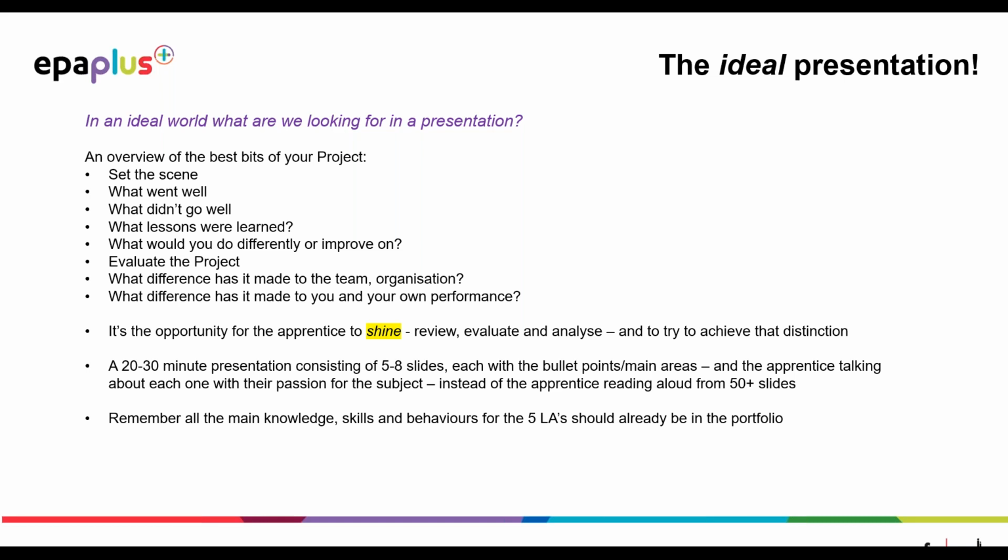So in an ideal world, the presentation would be 20 to 30 minutes long, an average of maybe 5 to 8 slides, each with the bullet points and the main areas. And then let the apprentice do the talking, let them show their passion about the project and the subject. And the thing to remember is all the main knowledge, skills and behaviours for those 5 learning areas should already be in the portfolio. Okay.